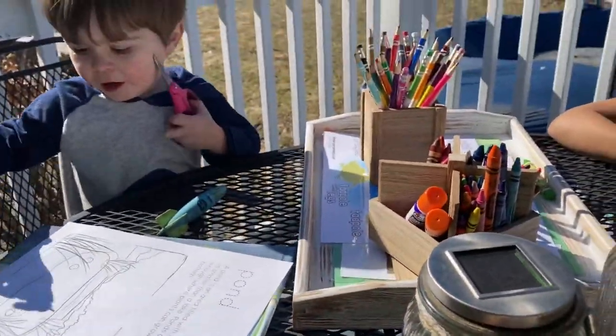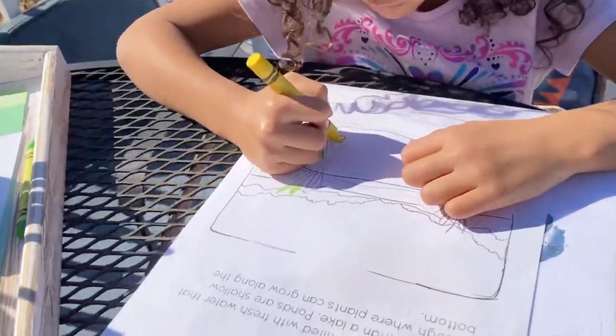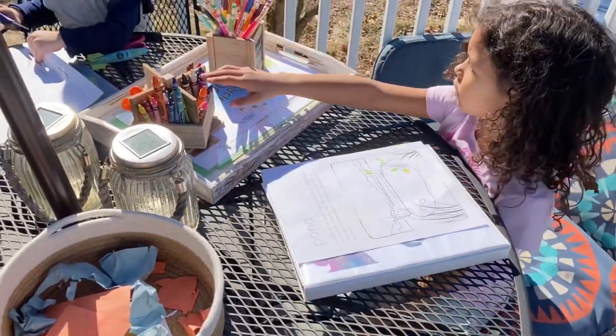Sethi, what are you doing? Are you going to color your pond? No. So, Gigi, do you see the top? Top where? Says pond. Pond. Mm-hmm. Okay, I didn't know this. I heard you just tell me.